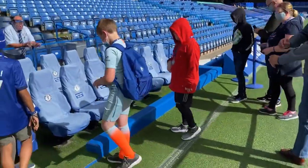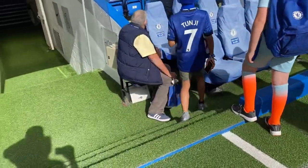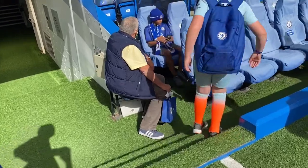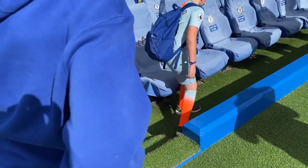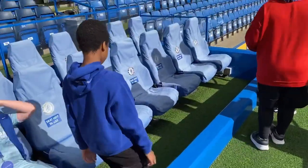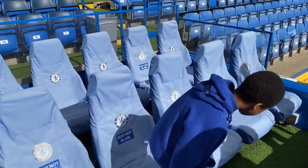So you're going to sit in the Chelsea end. Go and sit next to where Frank Lampard was sitting. But in the new stadium, it's going to be a bit more like Old Trafford, where they go up and sit a little bit higher up and get a bit of, you know, stadium. But it is an old stadium.